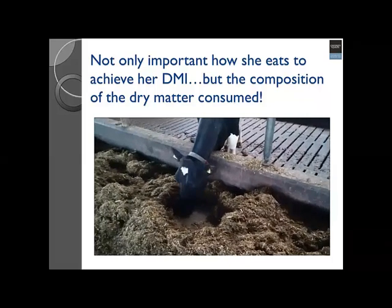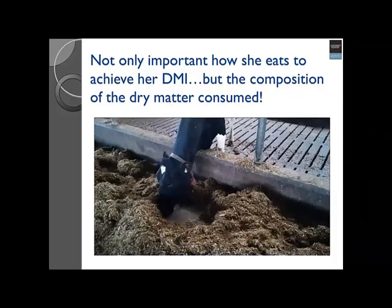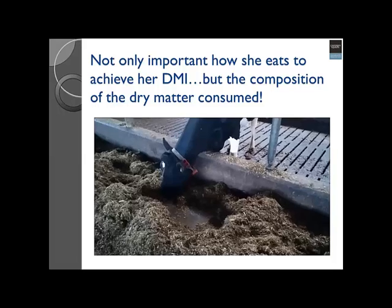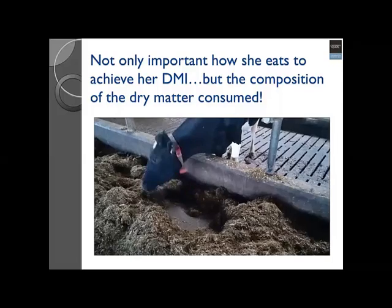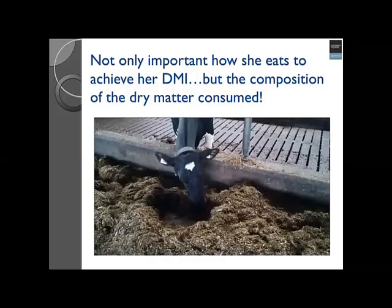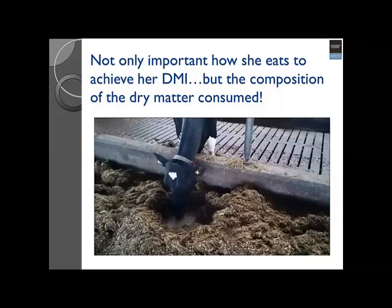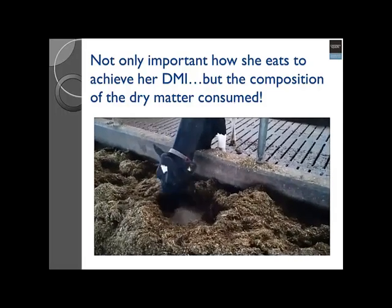Typically what we see is cows selecting against fiber, and selecting for the more digestible, highly fermentable portions of the ration. At the end of the day, that can have two results for that cow. Number one, if they're not consuming enough fiber, it shouldn't surprise us that the rumen environment is affected. Cows aren't consuming enough fiber, which can decrease rumen pH and have negative impacts as a result.